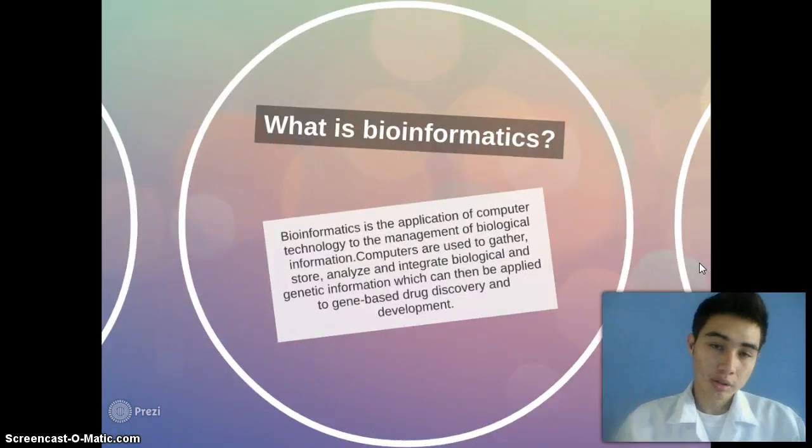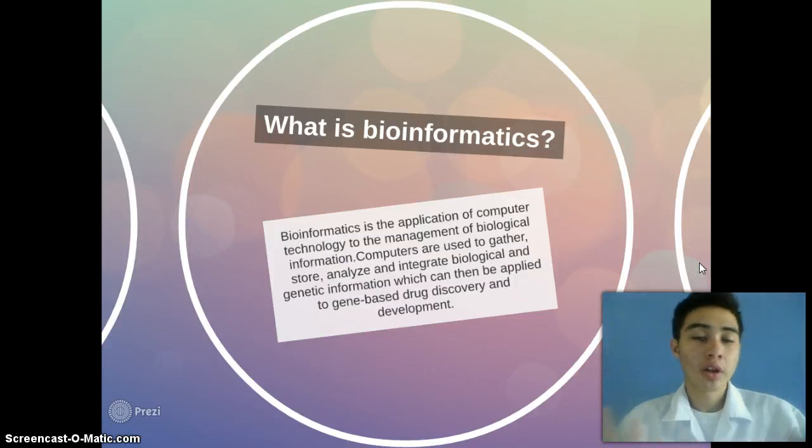What is bioinformatics? Well, bioinformatics is the application of computer technology to the mining of biological information. The computer is used to gather genetic information, which can then be applied to genes-based drugs discovered and developed.